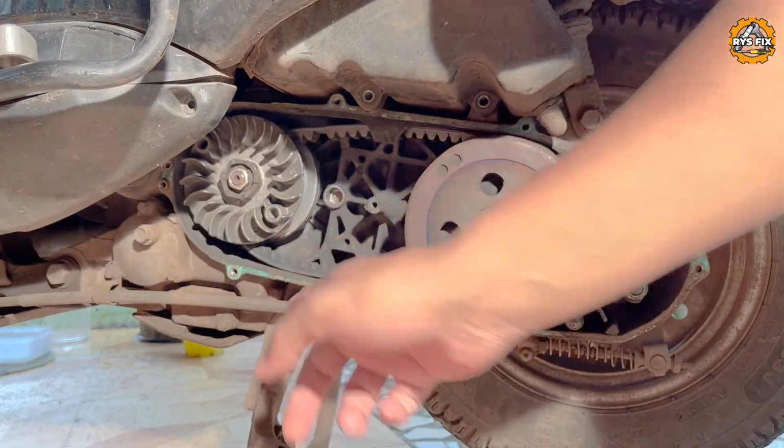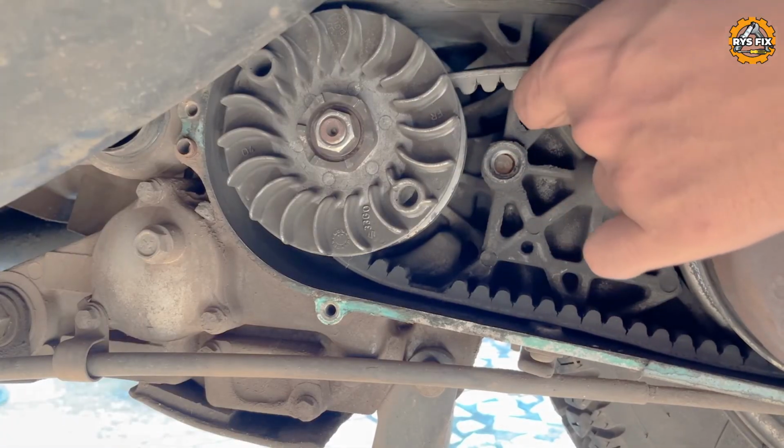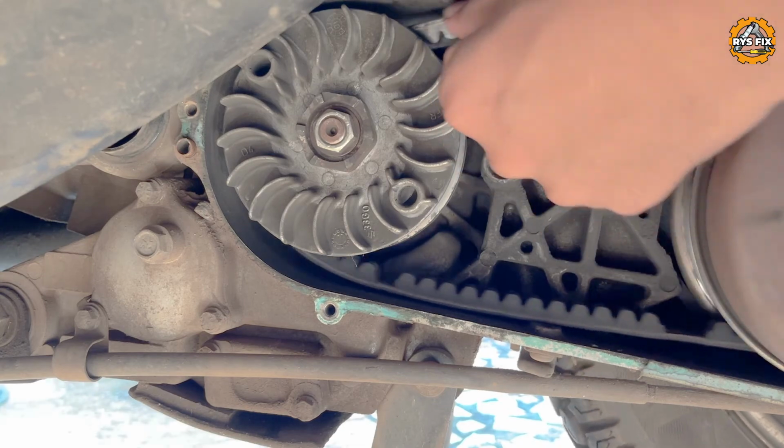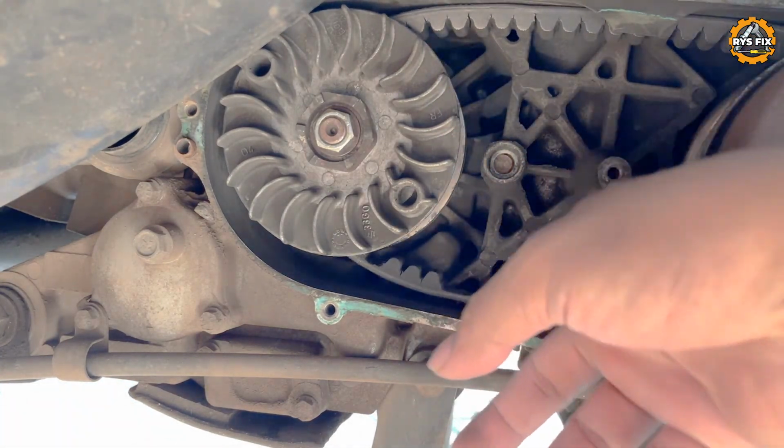So here I noticed that some of the teeth on the drive belt are missing and the belt is also cracked in many places. I rotated the belt slightly and found that there are many other places where the teeth of the belt are missing. So I decided to replace the belt.